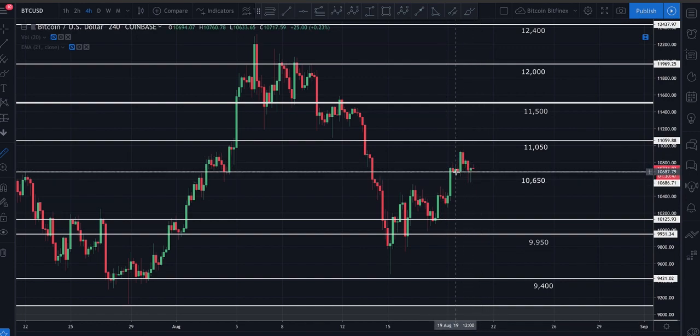Now, it's interesting that we broke down. Price is now finding support once again on top of 10,650. We wicked below it, but we can see the body is sitting right on top of it. That actually is very, very, very short-term bullish. It does look like it may want to take another crack at coming up at about 10,850, somewhere thereabouts.